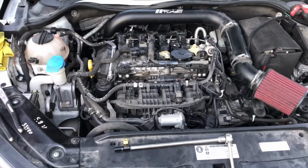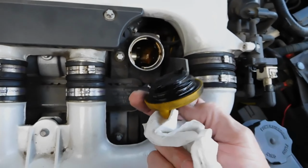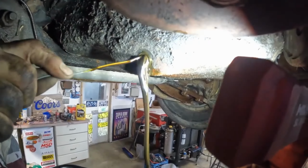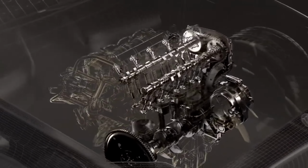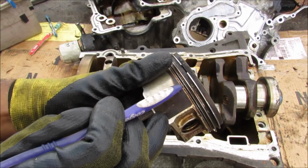Next, take off the oil filler cap and peek inside. If you see a thick, sludgy residue, or a white, foamy substance, that's another bad sign. It means the engine has been running with coolant contamination, which can destroy internal components like bearings and piston rings.